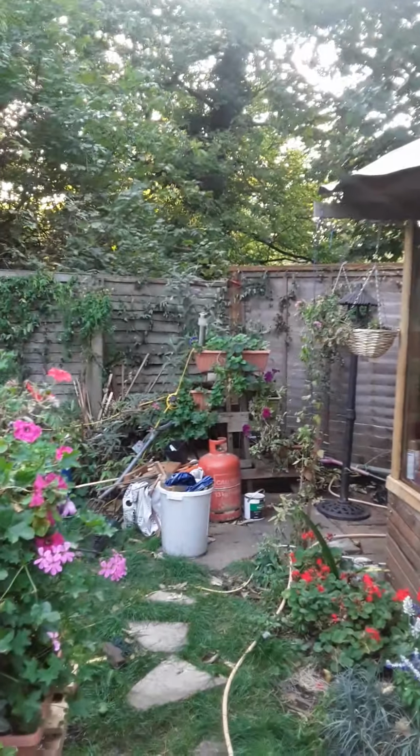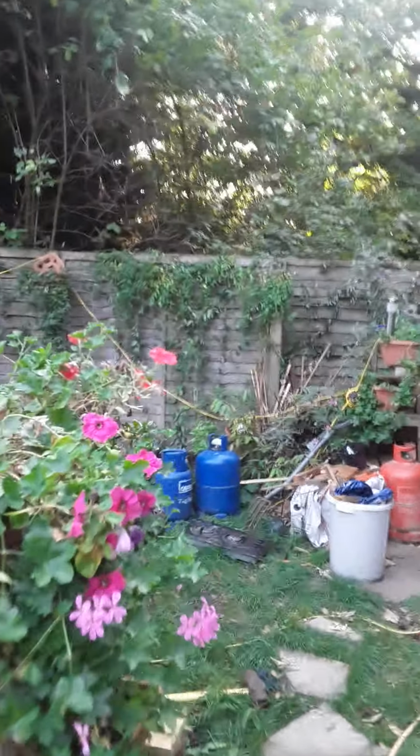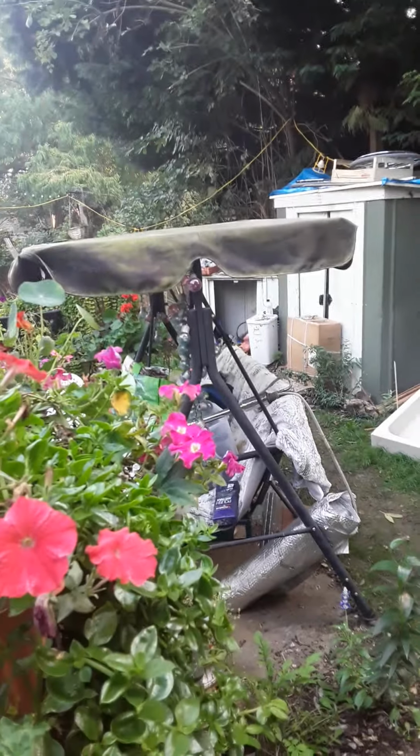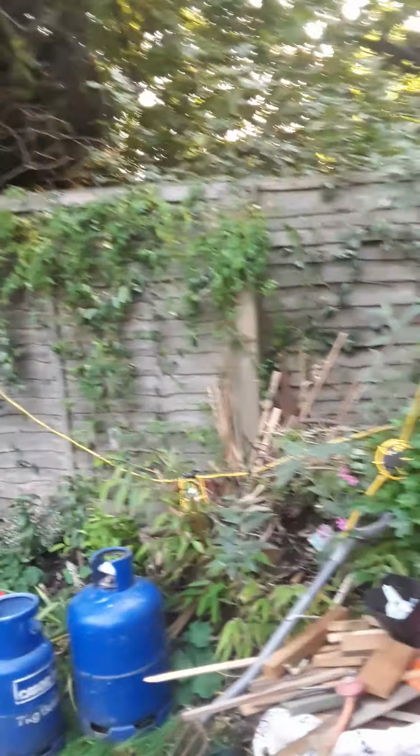So let's have a quick look at the garden. So there it is. Nice big mooring with a lot of garden. Loads of junk and stuff all over the place because it's got to be sorted out. Let's look at the cabin first because it's starting to get dark.